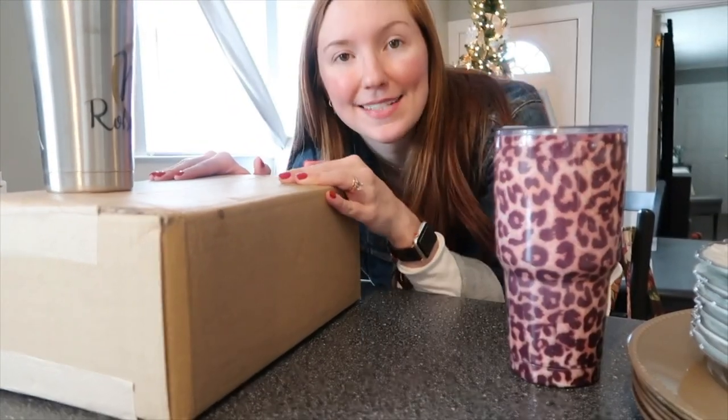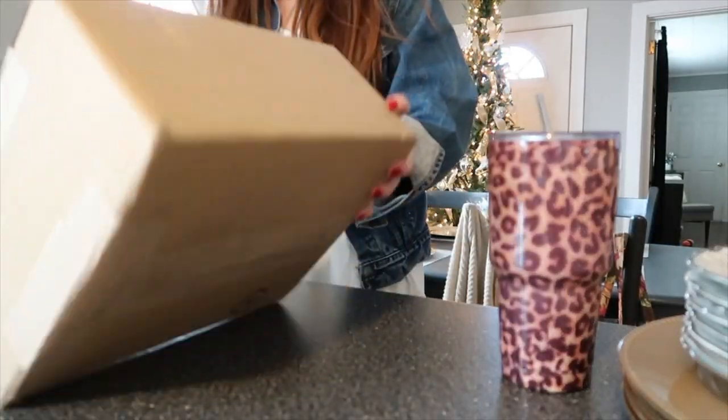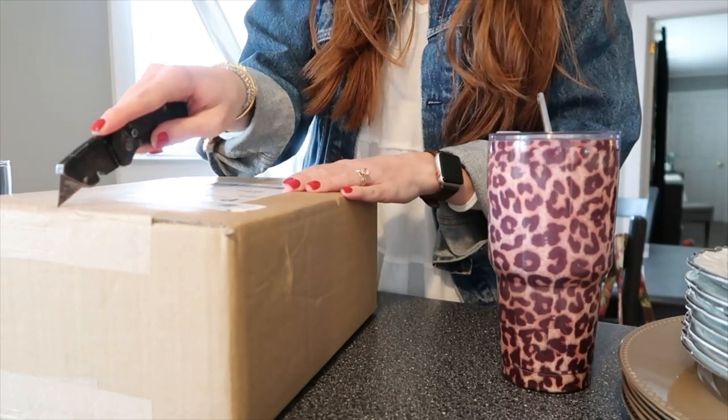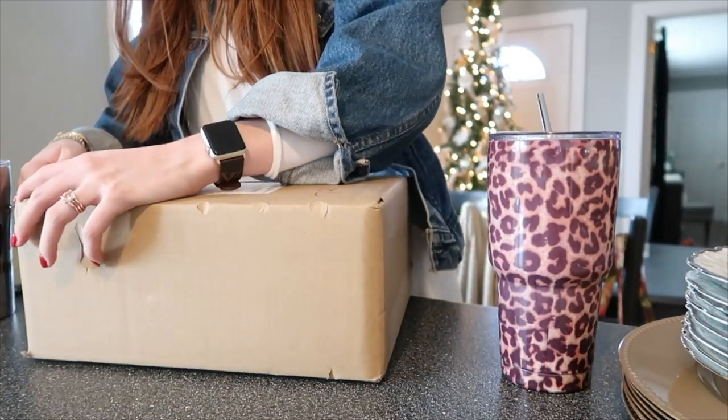Look at these pretty plates. Are they not gorgeous? These are the china plates that we're using. I'm so excited. I think I showed those to you in the last vlog, but I got a package. It just has my P.O. box address on it here, so I can show that.